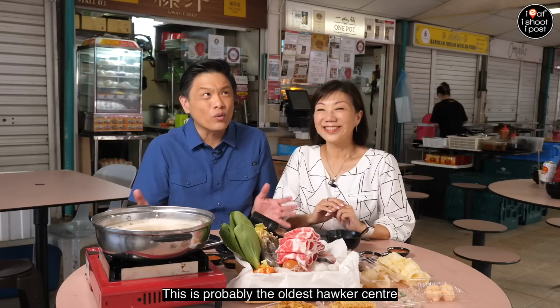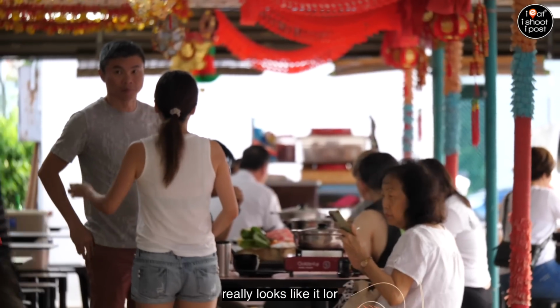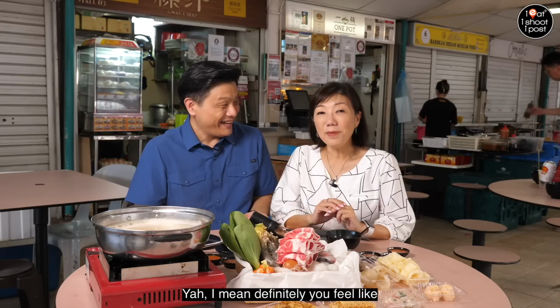So here we are at Jalan Besar Kapal Food Canteen. This is probably the oldest hawker center in Singapore. Founded in 1968. Wow, that long ago. Yeah, that's a long time ago. And this place really looks like it. Very ulu, right? Yeah, I mean, definitely you feel like you're outside of Singapore when you come here.